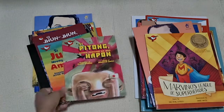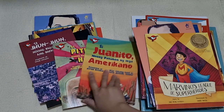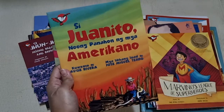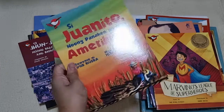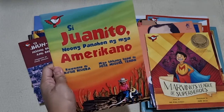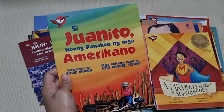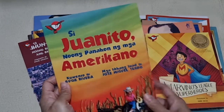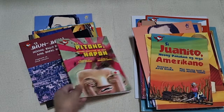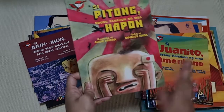And then we have si Juanito noong panahon ng mga Amerikano. And the illustrations, I'm not a huge fan of the illustration, but it's an okay read to let kids know about the life during the American occupation. And then si Pitong noong panahon ng mga Hapon, it's quite similar.